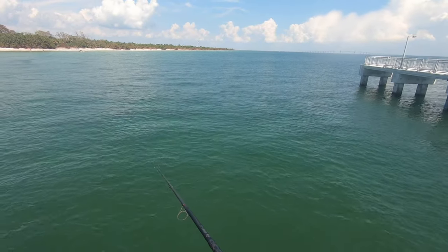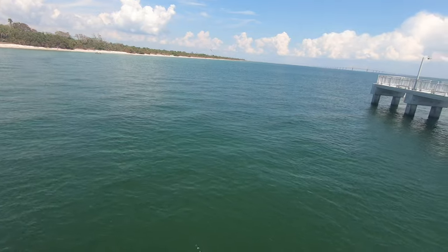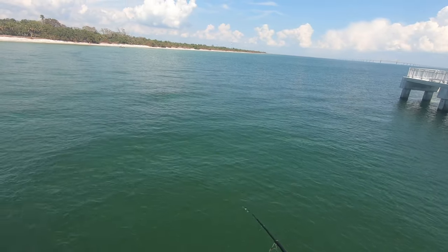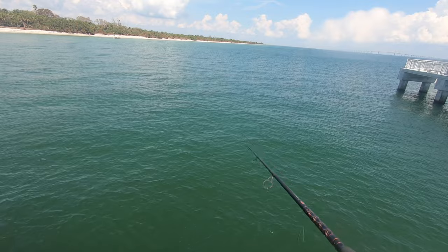It's been slow, I'm telling you, slow. So we're gonna be wrapping it up today. No keepers today, that's kind of sad. First time back at this pier and no fish. But I think it's still maybe too hot. Water temperature's too hot.